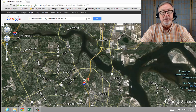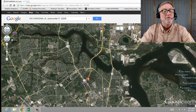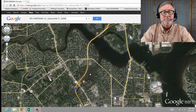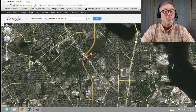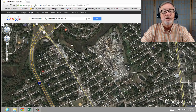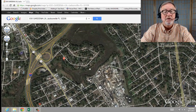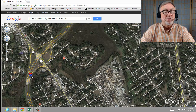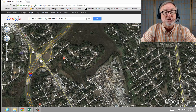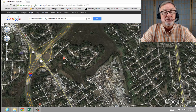Now I want to zoom in a bit. A little more on the zoom. And what I want to show you is this is a tidal creek. This creek actually goes under 95 and continues to the west, but it comes right in here, and the property's right here on this creek. What you're seeing right here is a big oak tree that sticks out over the creek. Doesn't block the creek, but it kind of covers it so you can't see it from the air.